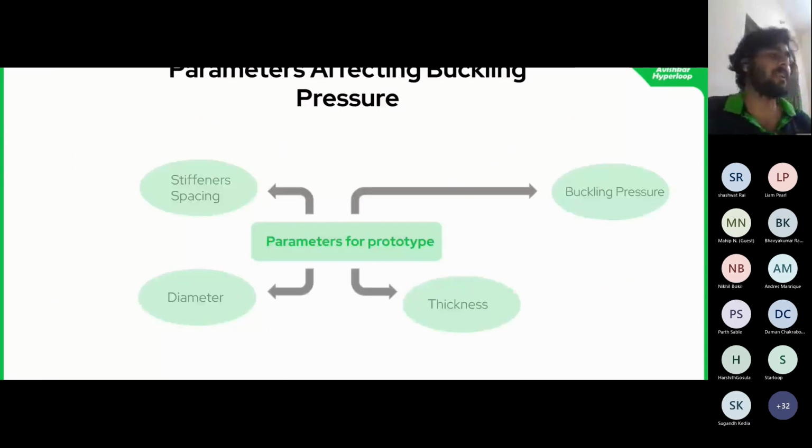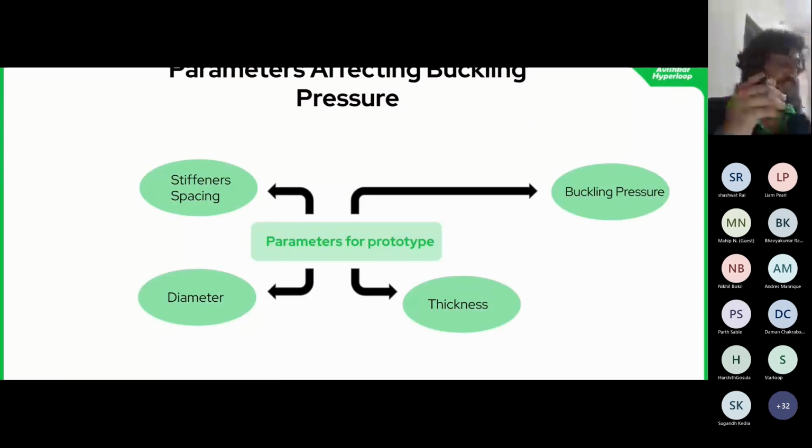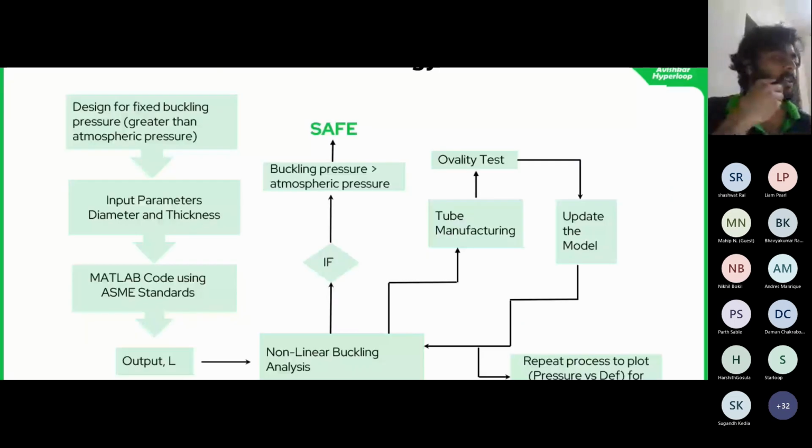Now, what are the parameters affecting the buckling pressure? Stiffener spacing, diameter, and tube thickness are the three parameters which directly impact the buckling pressure of the tube. Now, what is our methodology? First we fix a buckling pressure. We state a buckling pressure at which the manufactured tube will buckle. Then there are three parameters: diameter, thickness, and effective length. So we are taking input as a diameter and thickness.